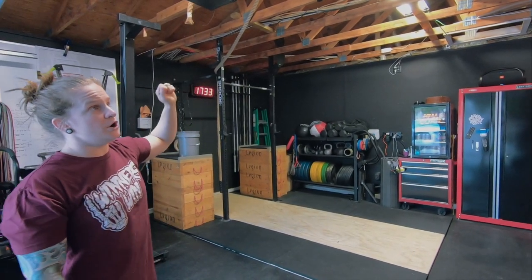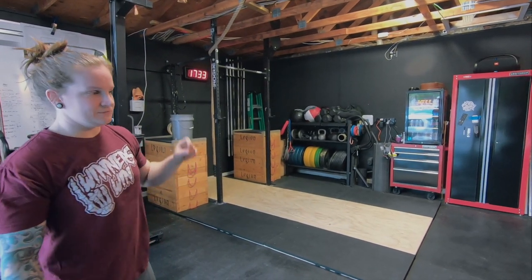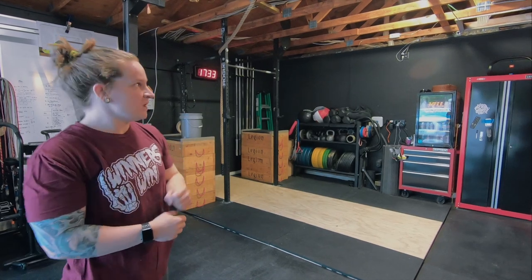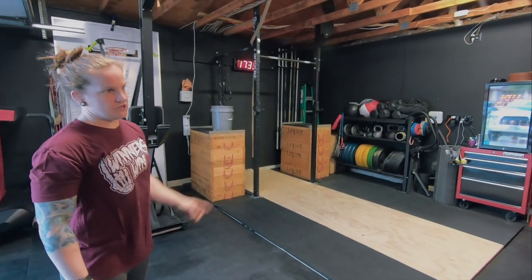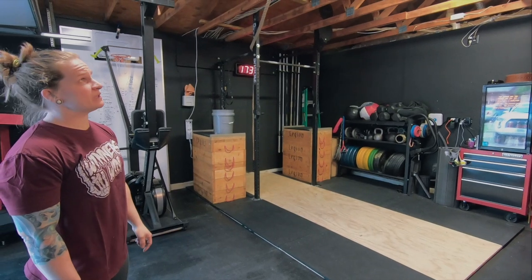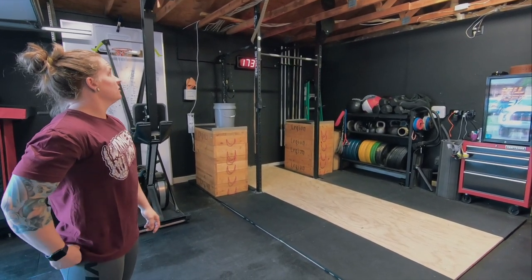They are not hardwired. The shop lights are via standard outlet plug, and they run to this outlet over here that we have set up with a remote control. Shop lights are not expensive. They're cheap, and always worth it because you get light.